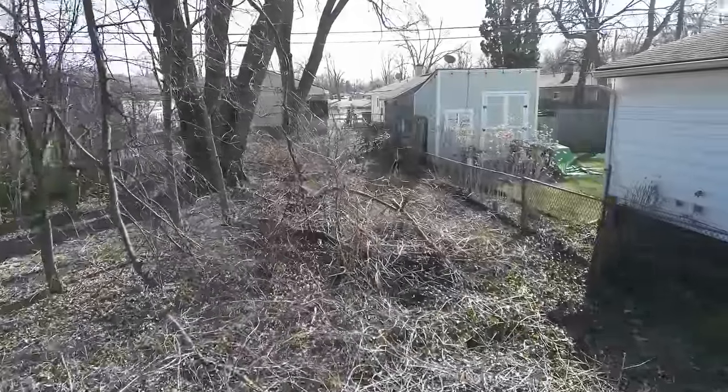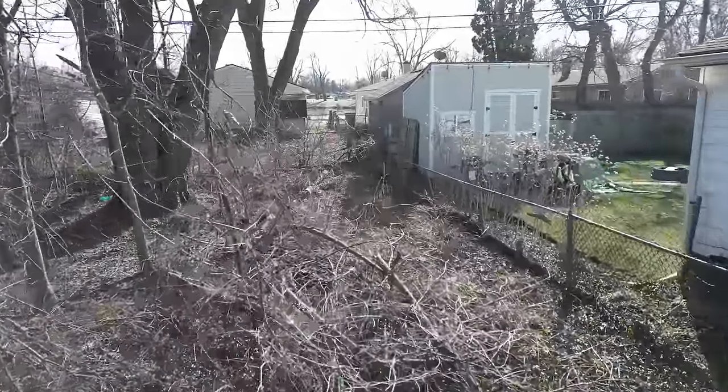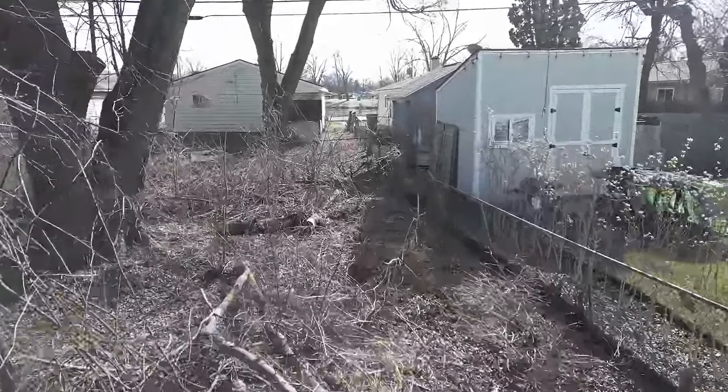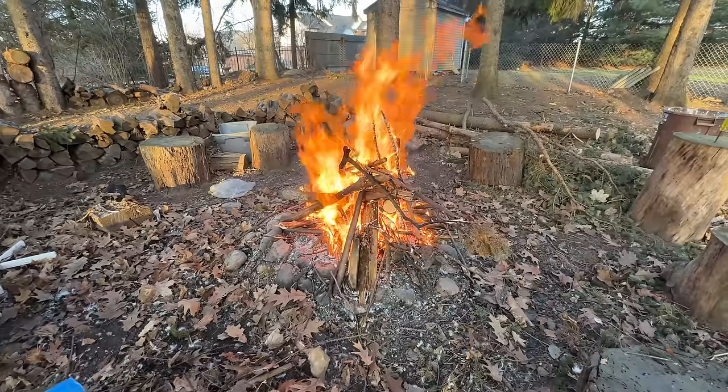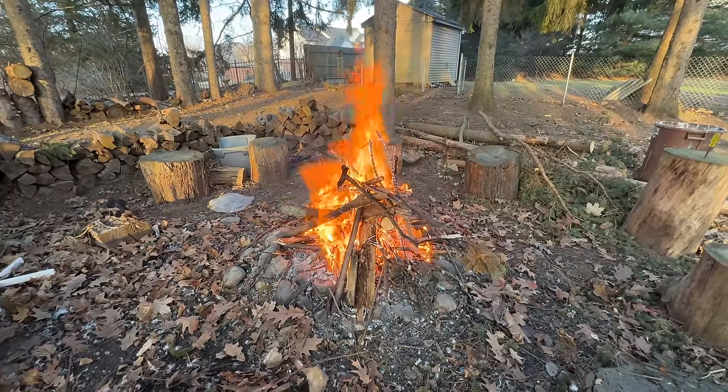I also think this property holds the record for the most wood and sticks removed. Multiple trailer loads and a full truck bed load. And in fact, I got a pretty nice fire going on right now. That, my friends, is a nice fire. I got a whole lot more to burn. The property turned out just beautiful.